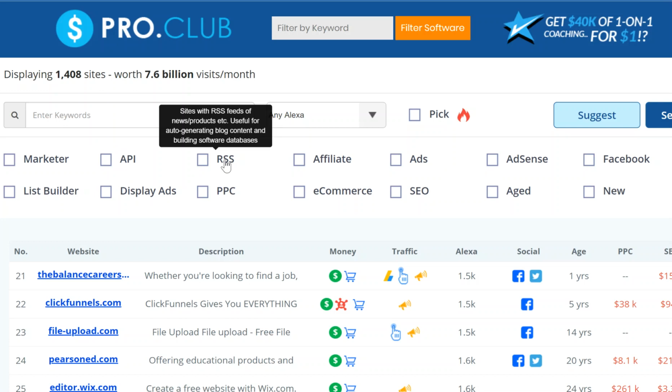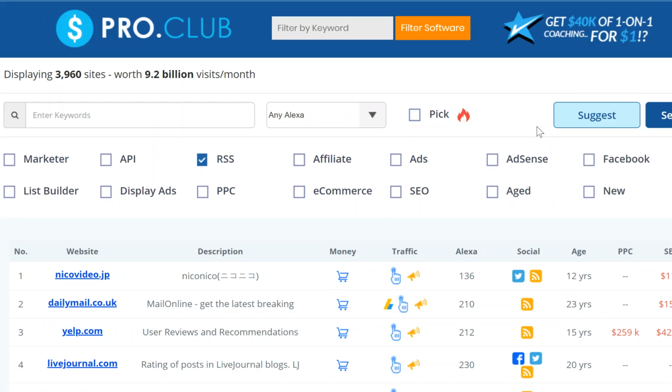RSS feeds is a way for people to pull content from a site in an efficient way, and it's very useful for auto-generating content. So you can see there are 3,900 sites that have RSS feeds that we can just click over here and, with the RSS icon, go in and plug into those sites.